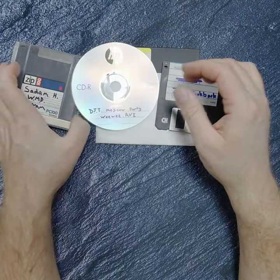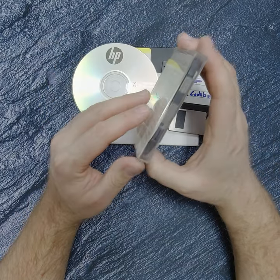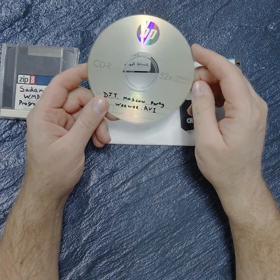These were never that cheap. You can see why, because they're quite well made. There's a bit of effort gone into manufacturing them, whereas these are much more easy to mass produce.